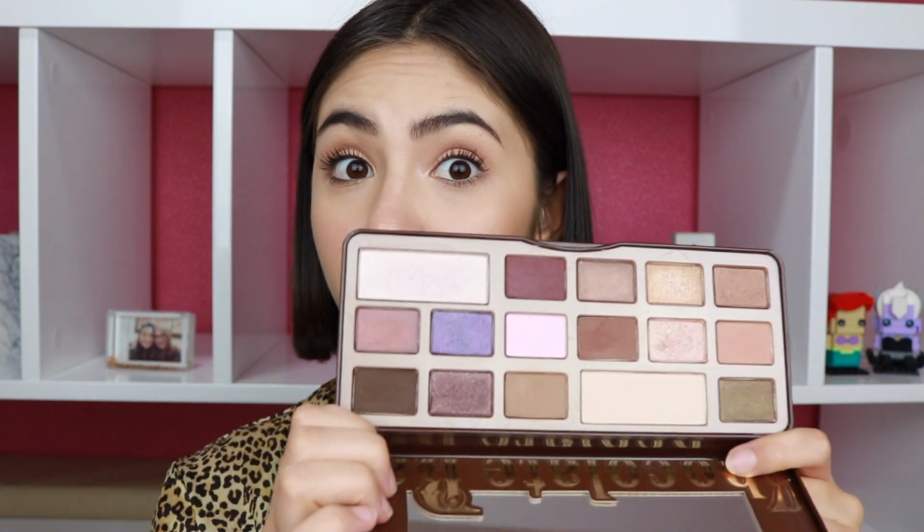And I know a lot of friends who are not into makeup who have this and who swear by it because it's so easy to use. You basically have your looks planned out for you. If you want to go a little bit more adventurous, you could go in with these shades right here. There's something for everyone, and I really enjoy this palette.